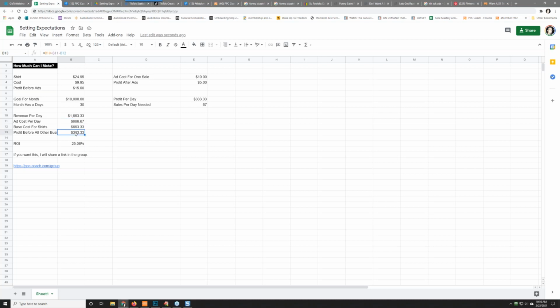Well, in that case, people are just getting stuck on this number. They don't really remember the other number. They just see this number and they think they're lighting money on fire. That's not the goal of paid traffic. The goal of paid traffic is put this in and get this out. So if you don't put this in, you're not going to get this out. That's the whole thing with paid traffic.